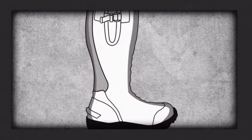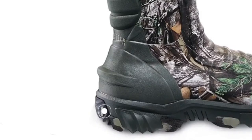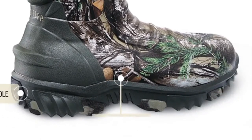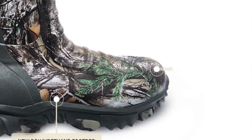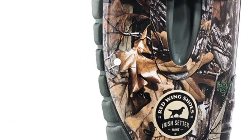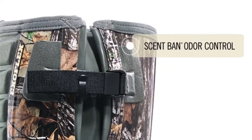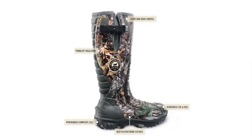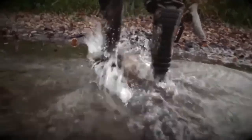But we didn't stop there. Runmaster 2.0 also features a new RPM rubber composite deep lug sole for the ultimate in traction and lightweight durability. A polyurethane footbed that stays comfortable hunt after hunt. And reinforced toe and heel areas that can handle whatever crosses your path. Available with PrimaLoft insulation, Scent Ban odor control, and your choice of Realtree or Mossy Oak camo. New Runmaster 2.0 from Irish Setter.